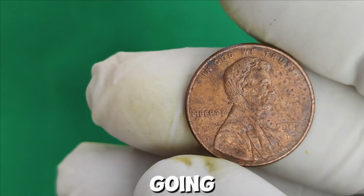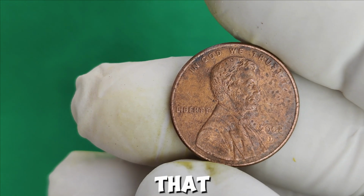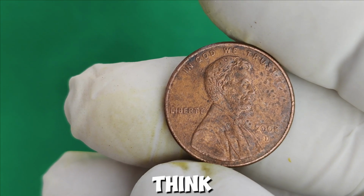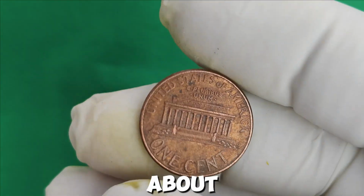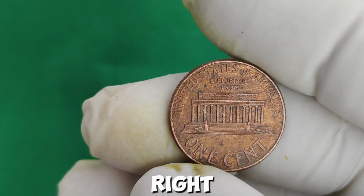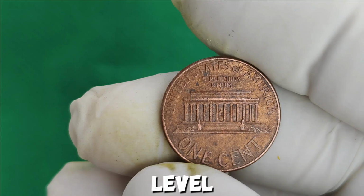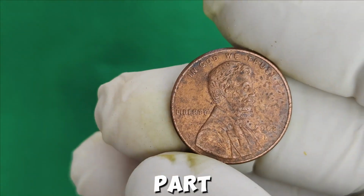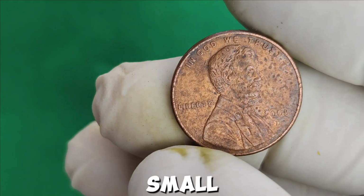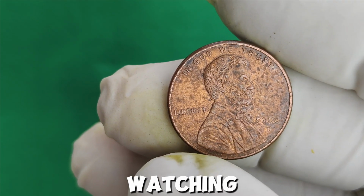Today's episode is going to absolutely blow your mind. We're talking about a coin that might just be worth a lot more than you think, the 2008 D Ultra Lincoln Penny. Now, we all know about the classic Lincoln Penny, right? But the 2008 D Ultra variety, that's a whole different level. This penny isn't just any copper and zinc, it's part of a story that could lead to you having a small fortune sitting in your drawer. And trust me, you'll want to keep watching to learn why.